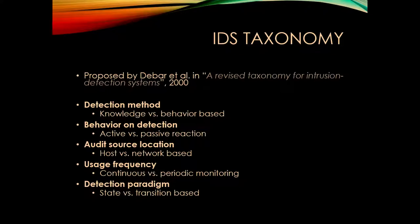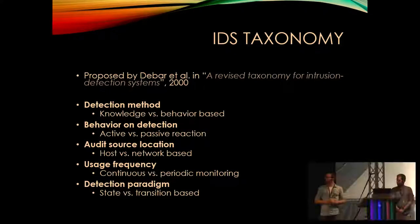So in a nutshell, you have two main classes of detection method, namely knowledge or behavior based. We will come to this notion in a minute. Then you can also look at the behavior on detection, like we just discussed. You find something, what do you do? You react passively or actively. Then you also have the audit source location. Where do you put your IDS? There are mainly two ways: either you look at the host or you look at the network. We will come to these two different characteristics in a minute as well.